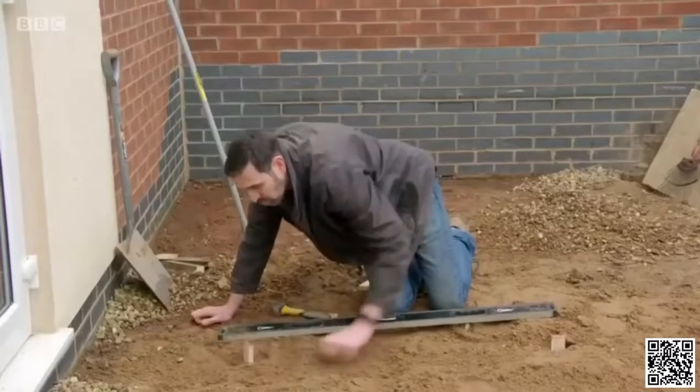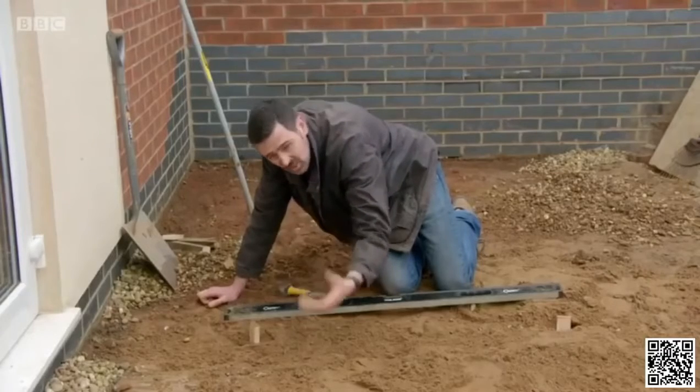As you can see, the pegs have gone in. That peg will be the finished level of the paving, which straight away says to us we've got to pull some more of this out because we're going to need at least 50 mil for our paving and we're going to need 50 mil for our bed, which is our sand cement mix that's going to go under our paving.